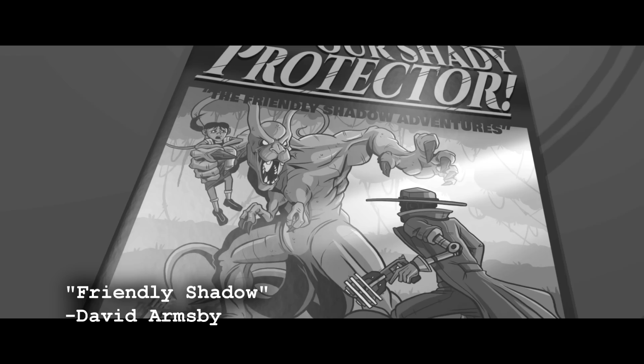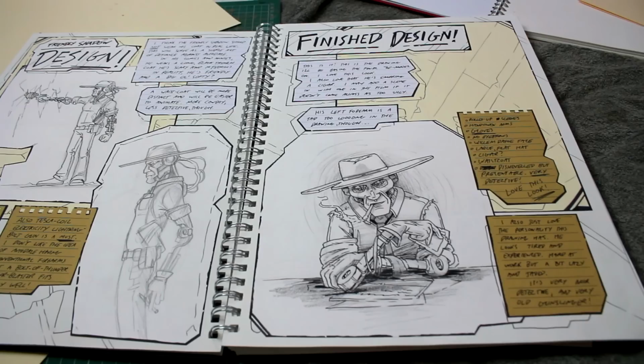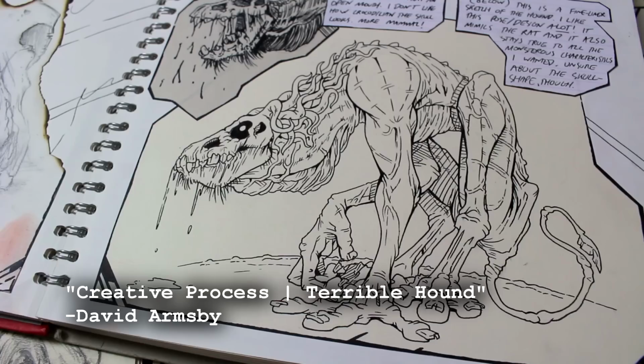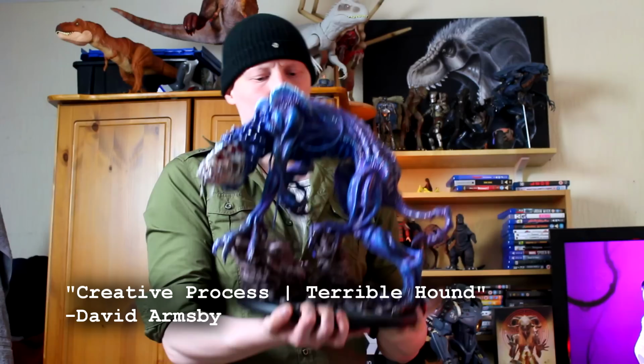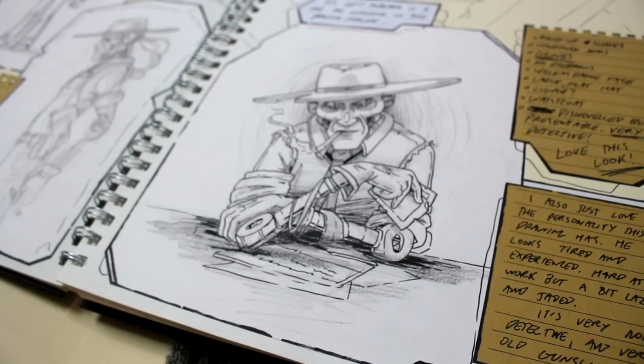The character design itself didn't take me as long as I expected. Some of my characters take just 3 or 4 sketches for me to be happy with, and some characters take 50 or 60 sketches and a sculpture for me to finally be happy with. The Friendly Shadow only took me around 10 or 11 drawings to get here, and from this image I was pretty satisfied. I knew exactly what I wanted this character to look like.